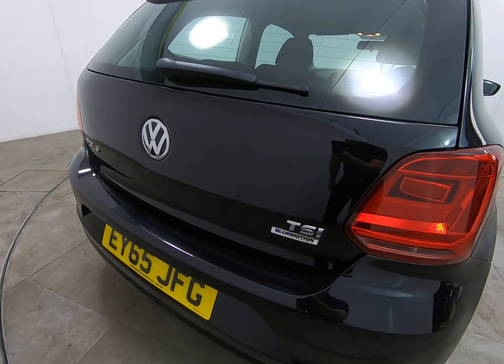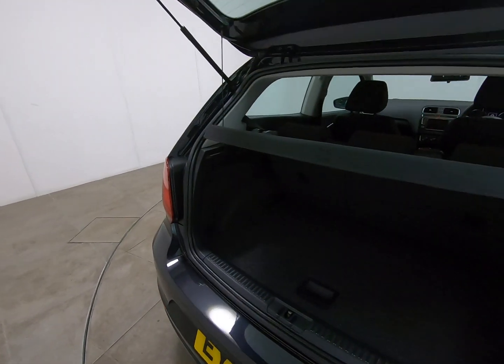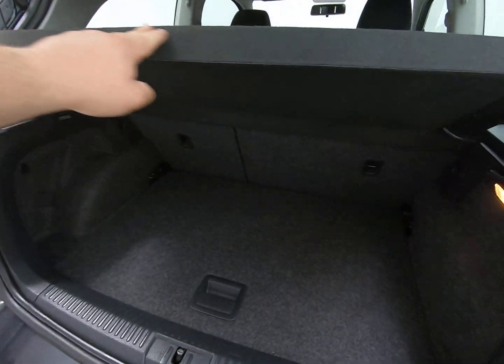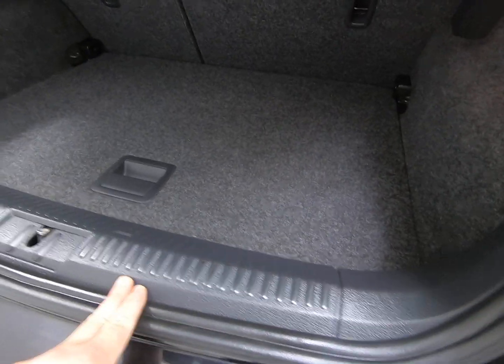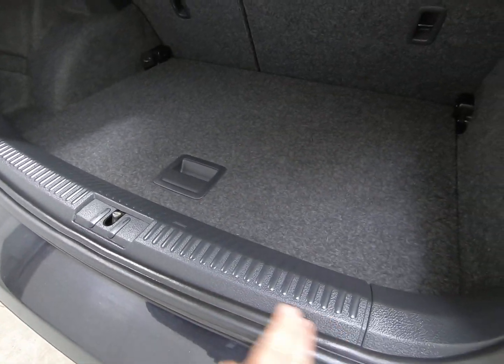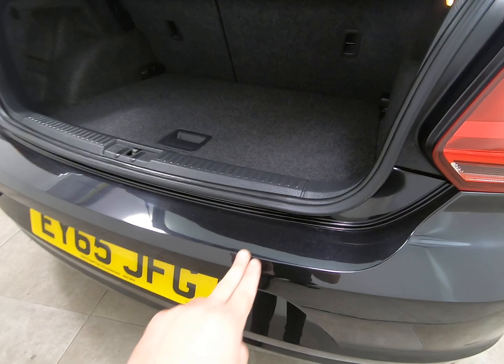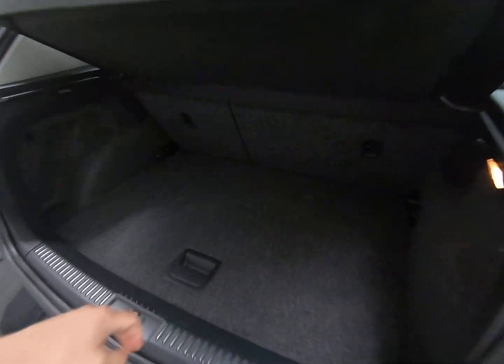Can't see anything to point out on the tailgate of the car. Just taking you inside the luggage compartment, all nice and clean. Parcel shelf is present. Just want to get a close up of the plastics in the compartments to show you absolutely no sign of any scuffs or scratches at all. Rear of the bumper all really nice. No sign of any luggage rash.